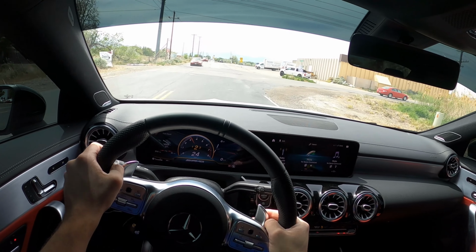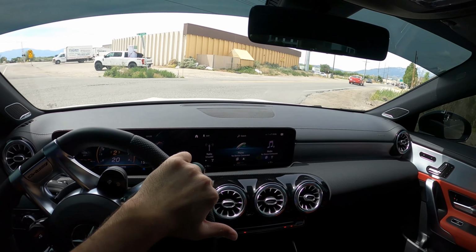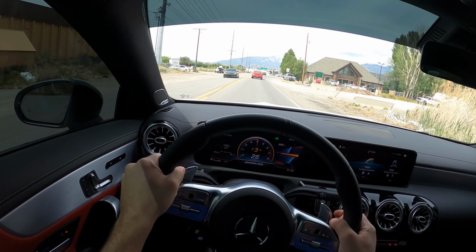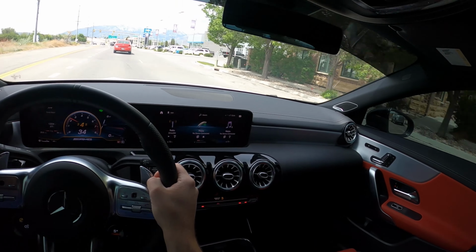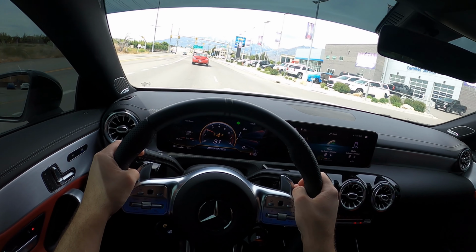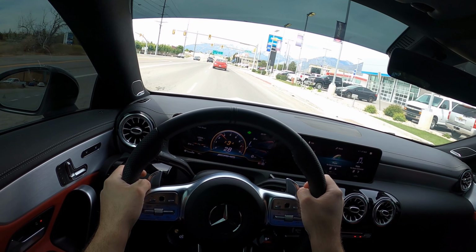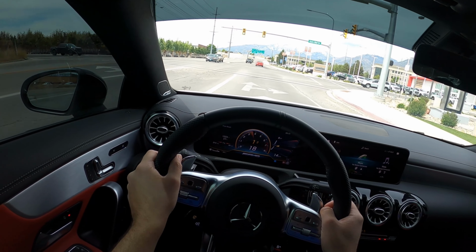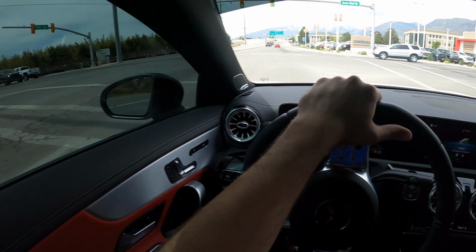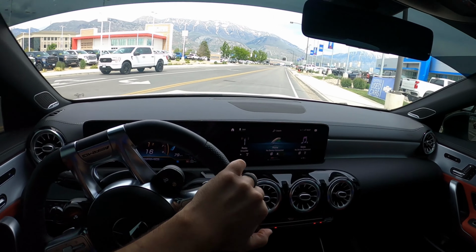Goodness gracious. And look at the turn in on this car. Look at that. Oh, I love this thing. I'm in love with this thing. This is such a cool car. My goodness. Wow, Mercedes. This thing just does it all.